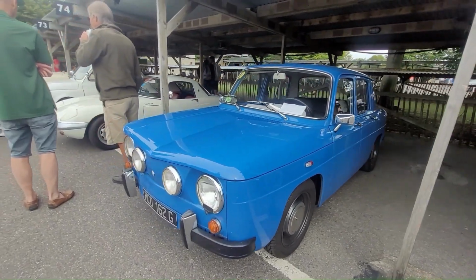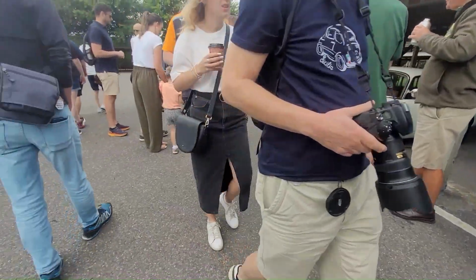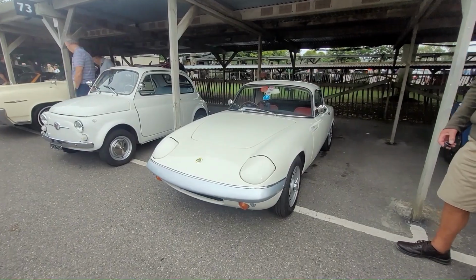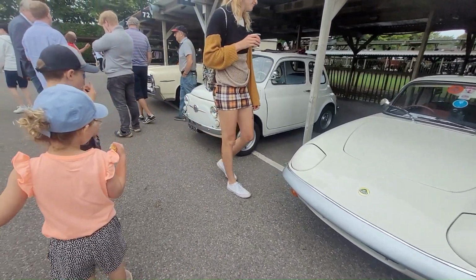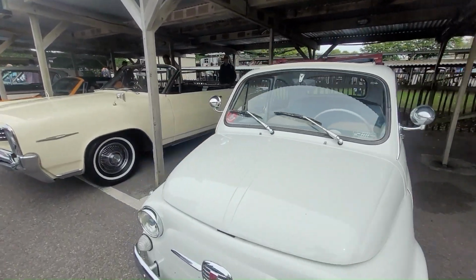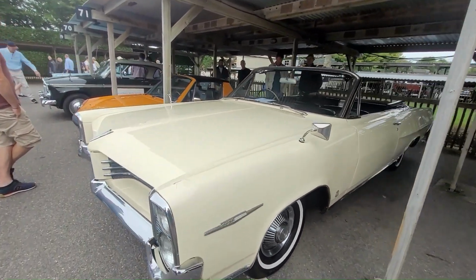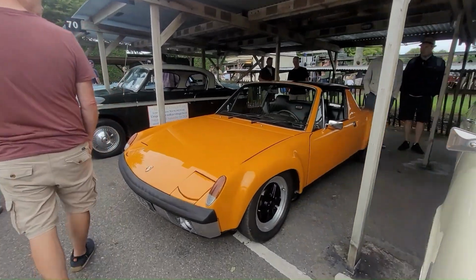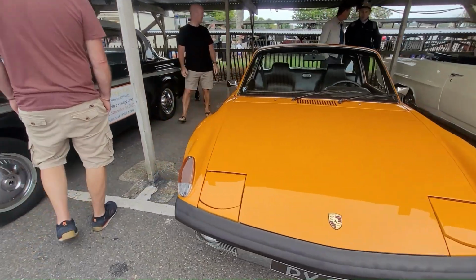Now this is a Renault 8, and I think it's a Renault 8 Gordini, but I'm not sure. A little Lotus Elan next to a Fiat 500. And then an American car, which I think is a Ford Galaxy, I'm not sure. And then next to it, a Porsche 914. Yeah, I see that.